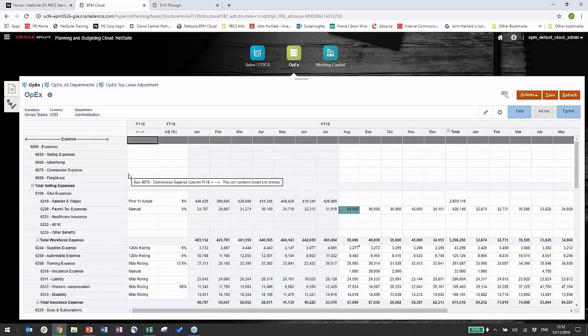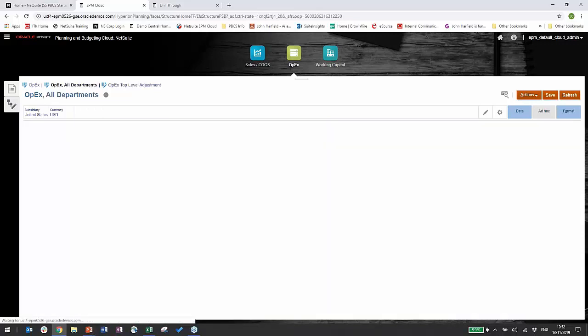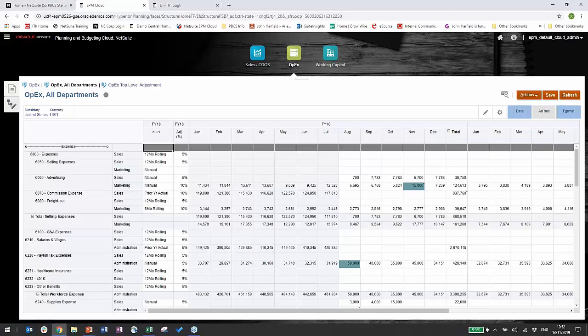So that's viewing it one department at a time. If I wanted to view multiple departments, I can come to my next tab along. So it's very common. People say, well, that's fine viewing it one department at a time. I sit in central finance. I need to see all my departments, all my costs at one time. You can see that here.